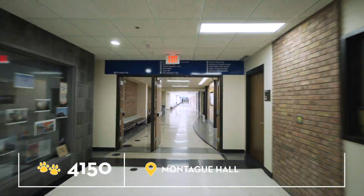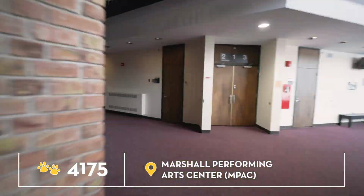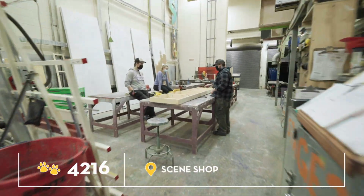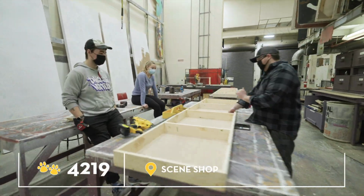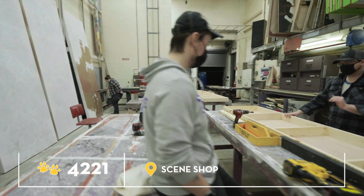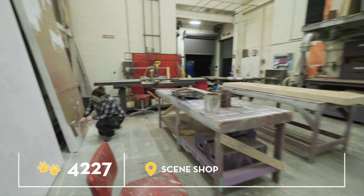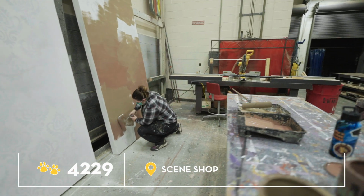Now on to a place I know very well, the Marshall Performing Arts Center, or MPAC, home to UMD Theater and Dance. Since I'm a theater student, I'll give you the backstage tour. We'll start in the scene shop, where students work on building sets for productions. This is definitely an art form that brings the world of our productions to life.